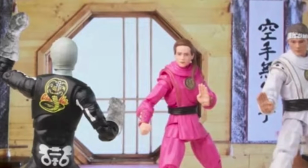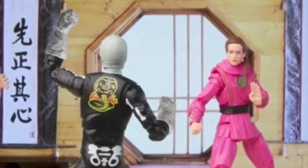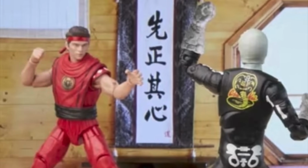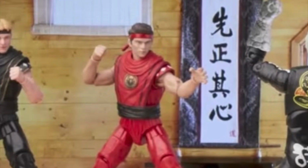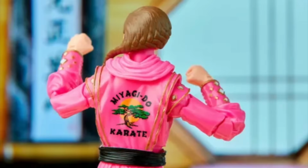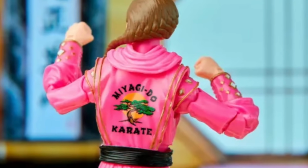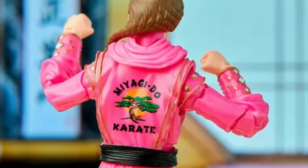I don't understand why they exist. I still never will understand why these exist. I get it. Martial arts, Power Rangers, Cobra Kai, you have a little bit of a crossover there. Similar kind of types of genres, feels, that kind of thing. And using the ninja body molds was kind of a neat idea. I just wish they were a little bit more creative.